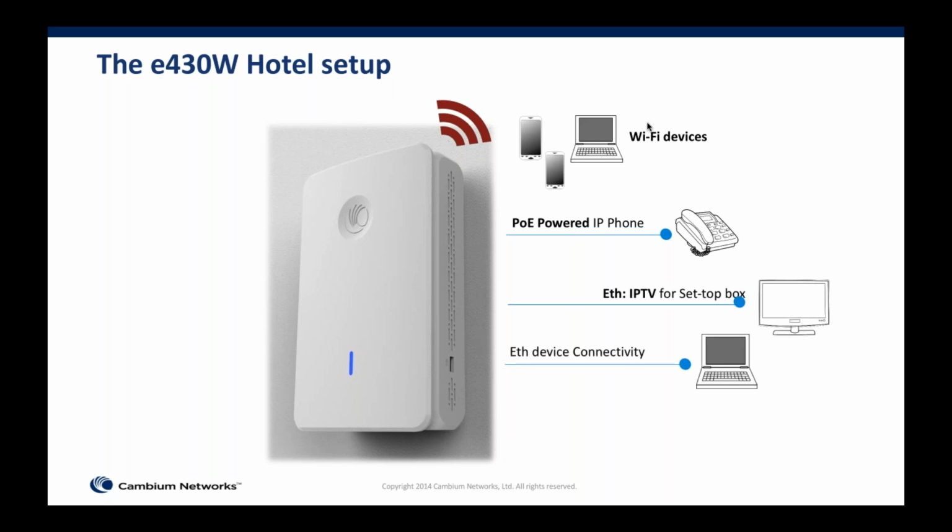If you have an IPTV set up there in the hotel room, you can also use one of the ports to connect the set-top box to your network. And each of the ports and wireless LANs can be mapped to different VLANs. So you can always segment your network with a different VLAN for guest Wi-Fi connectivity, a separate VLAN for your IP phones, a third VLAN for your set-top box, because typically you have multicast traffic there that you don't want to leak onto other networks.